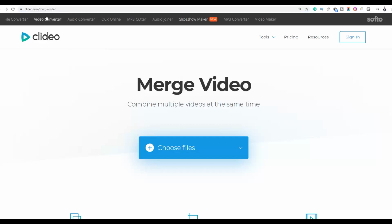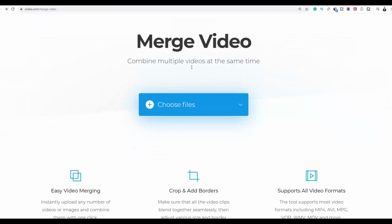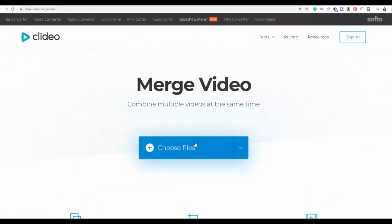Once you go to this page, all you're going to do is choose the videos that you have already downloaded, merge them, compile them, and upload it on YouTube. You're going to click on choose files, and you're going to choose the videos that you want to merge.